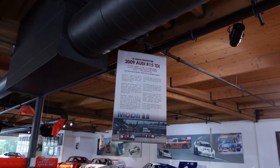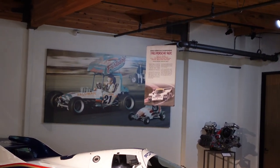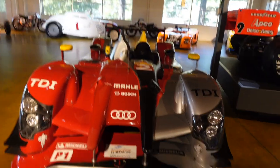I'm so dumb, y'all. They literally had signs for what every single car is sitting right above it. Now I'm gonna go through and read everything. Yeah, damn, so this one right here is a R15. No wonder it's so menacing.